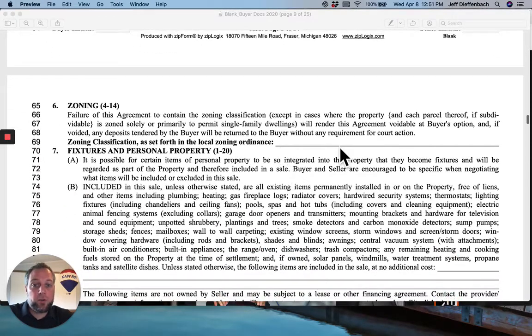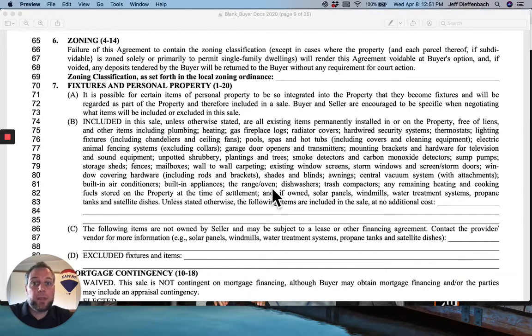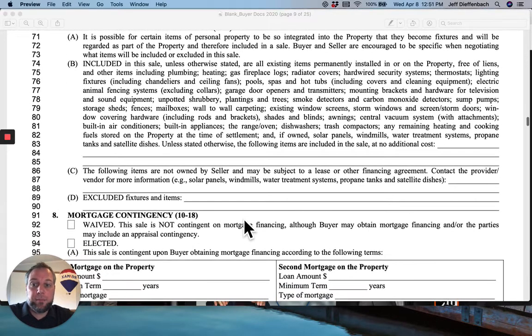We put in the type of zoning right here and things that go along with the property. So there are a lot of things that are attached to the property, like wall-to-wall carpeting, window screens, storm windows, etc. Things that may not go with the property would be like refrigerators or washers and dryers, maybe some bar stools or a wood stove, things of that nature. Then things that are leased, a common example would be propane tanks, and things that are excluded. Let's say the refrigerator does not go with the property, or if there's a sentimental attachment to the chandelier in the dining room that the seller is going to take, they have to let us know that beforehand.